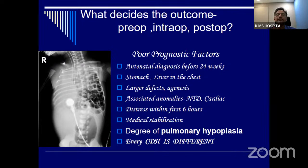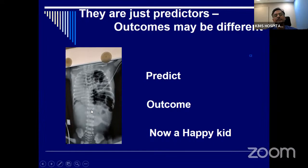So in this case, we can see that almost everything is inside. We gave a bad prognosis, but I told them every case is different. So they came out with a very good outcome. He's a happy child now. He's around 2 or 3 years old right now, and I'm very proud to say that his father named him Yogi after me.